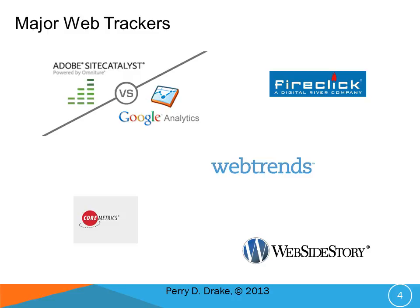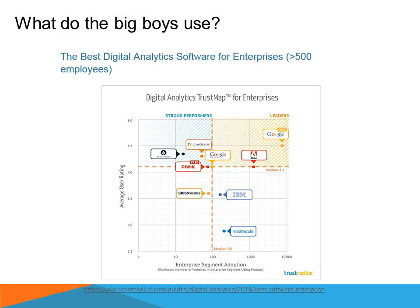You got FireClicks, you got Web Trends, Website Story, Core Metrics. Those are more economical, probably under $100,000 a year. Again, just showing you kind of some of those that are out there. Again, you can see Google is definitely up there with the leaders, and so is Adobe. So those are the two major players in the leader box.